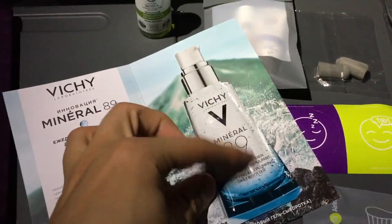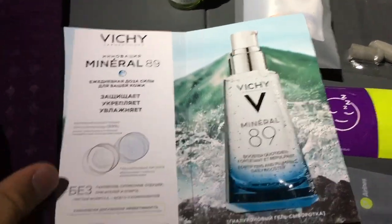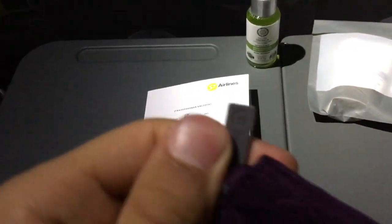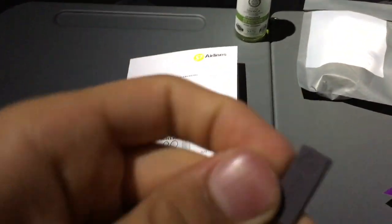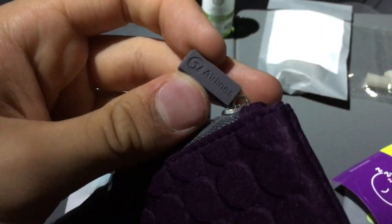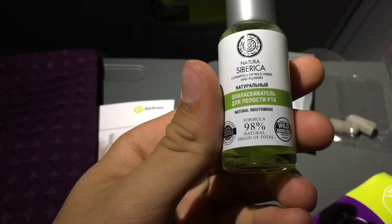Put it on to supposedly refresh your skin. That is a thin package with probably 1/10 the amount of product you get if you bought it in a real store. But, I mean, that's all you probably need in a 5-hour flight. And that is the bag that it came in, branded with the airline's logo. So no designer company decided to go for it. And that's mouthwash. It's pretty nice.